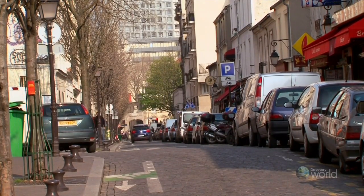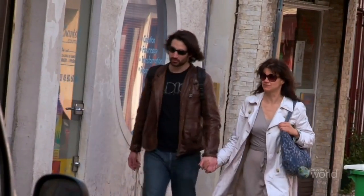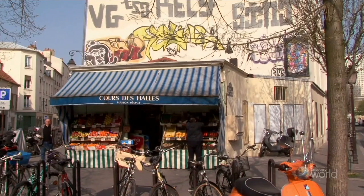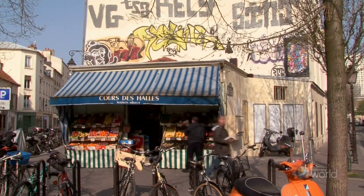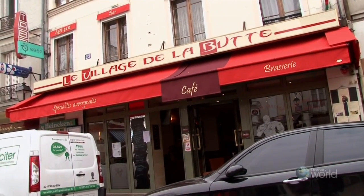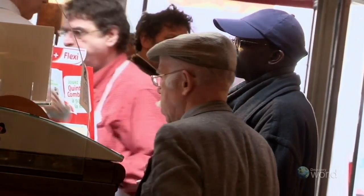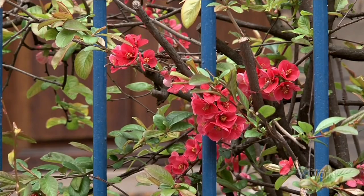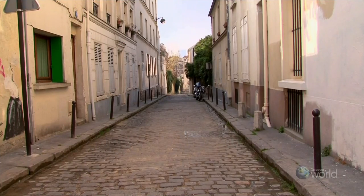Walking in the streets of the Butte aux Cailles is a real old Paris experience, where you don't see many tourists, and you might actually strike up a conversation with a born and bred Parisian. The Butte is famous for its cheerful bars, student hangouts, and cozy, welcoming restaurants. But despite the Butte's relaxing daily life, it's important to remember that the Butte aux Cailles was the scene of dramatic events in Paris history.